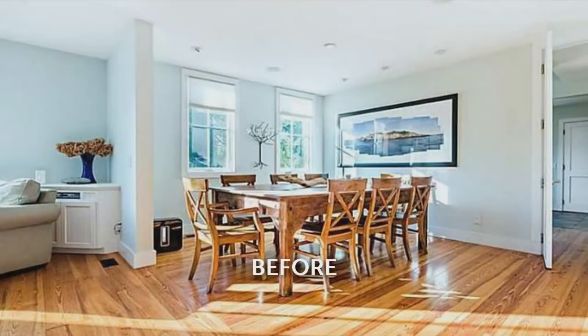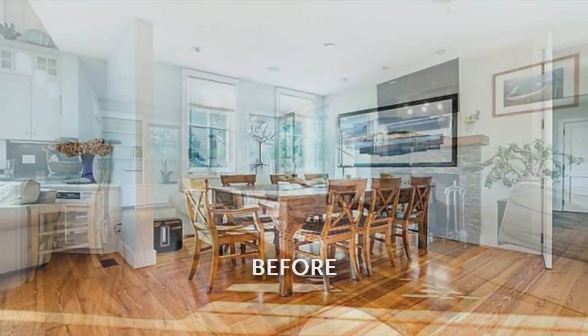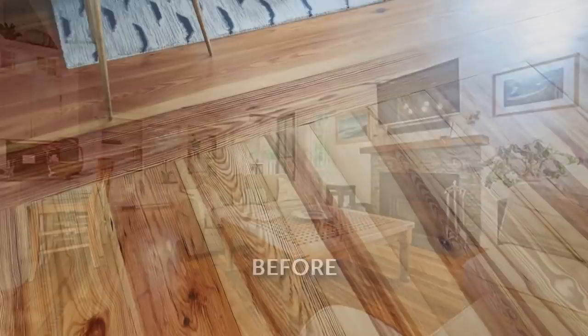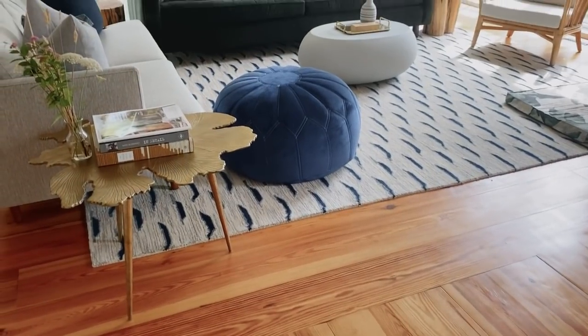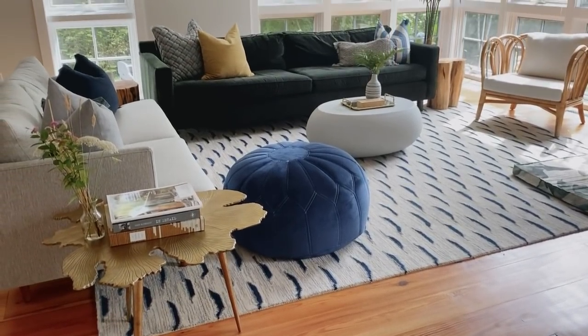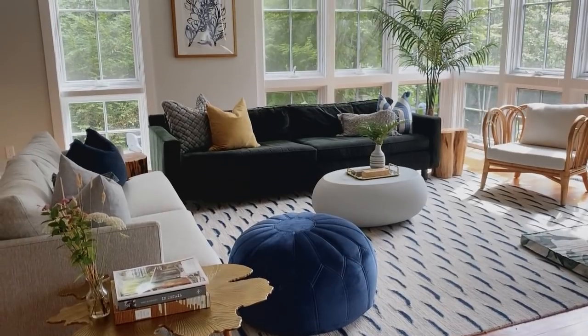Thank you. Thanks for having me. I'm excited. So this home was actually pretty nice to begin with. It wasn't like a teardown or anything. Primarily, what did you want to change about this home to make it your own? You know, the bones were great, but I wanted to modernize it a little bit, glam it up and make it personal and really make it a space that we can grow into.